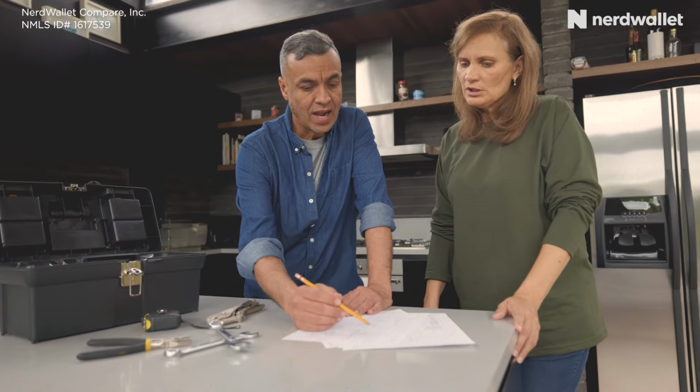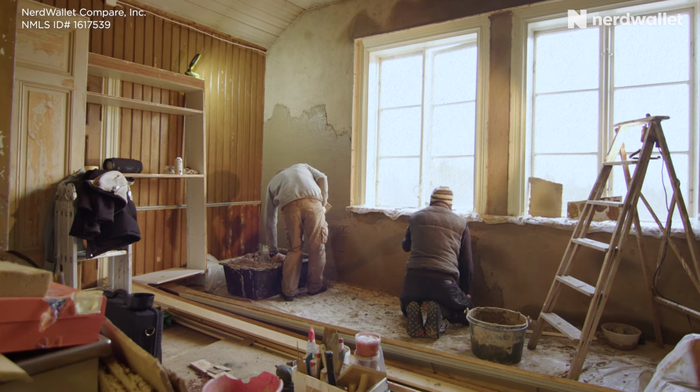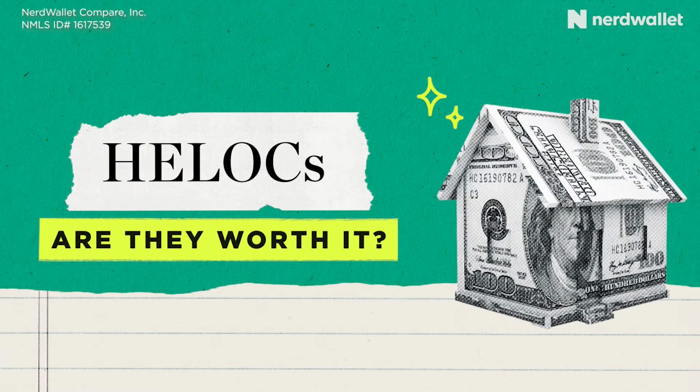Are you hoping to take on a big project like a major home renovation, but not exactly sure how you're going to pay for it? Well, one option for paying to upgrade your home could be to use the home itself. A home equity line of credit, or HELOC, is a flexible way to access your home equity. But is a HELOC worth it?